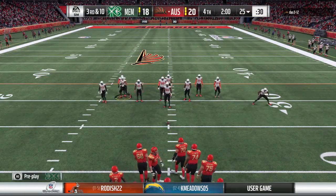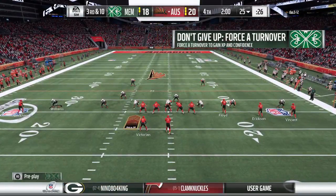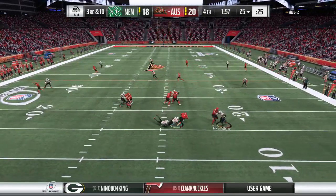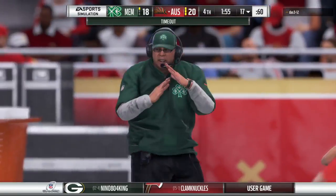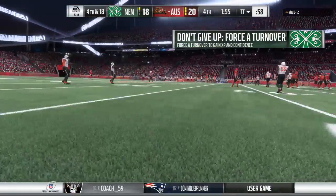Another incompletion would certainly be ideal defensively. A big play now. This is 3rd and 10. Out of the gun, Newton, and he can't get a throw off. He's taken down. What a huge play at this point in the game.